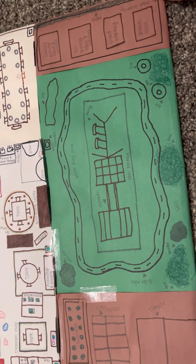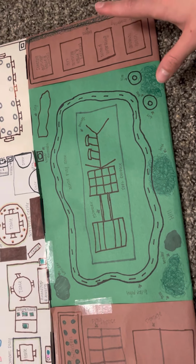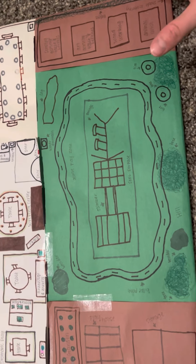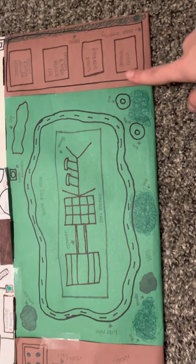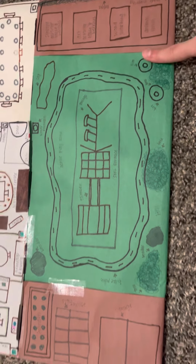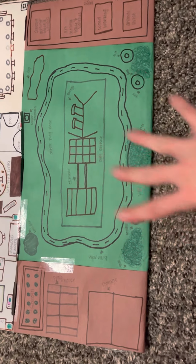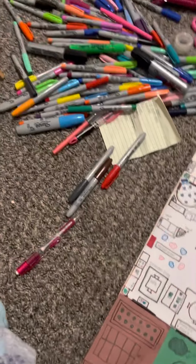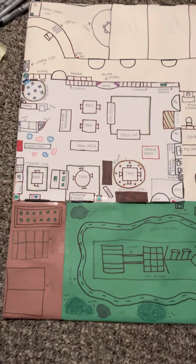So I made sure to incorporate a shaded area just in case they experience some of those types of weather. I grew up in Washington State where it rains a lot, so I'm used to having covered areas in my play yards, and I like that. So yes, this is covered. This is shaded. And then of course the trees help shade as well. Yes, I think I'm done now. This is my center, and this is the mess that I made to make this beautiful center.